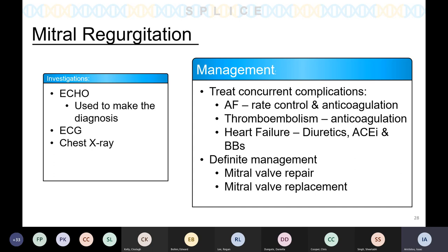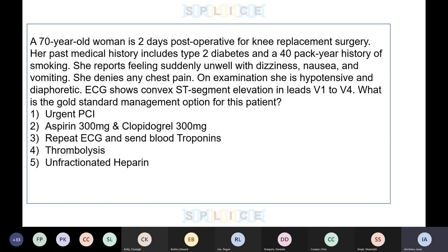I will talk about AF and heart failure later, and their specific management. But the definitive management for mitral regurg is a valve repair. Obviously, you guys wouldn't be making that decision, but it's something to be aware of. Okay, so we'll move on to the next question.